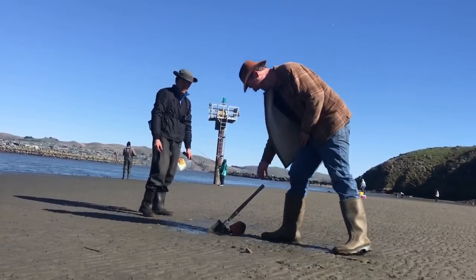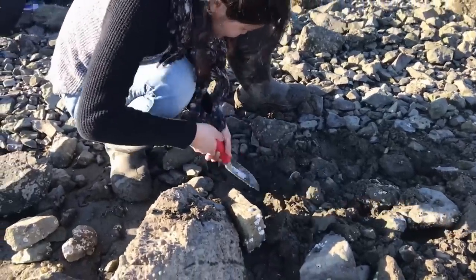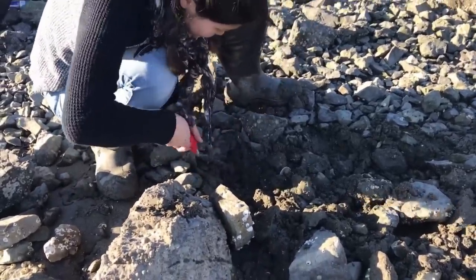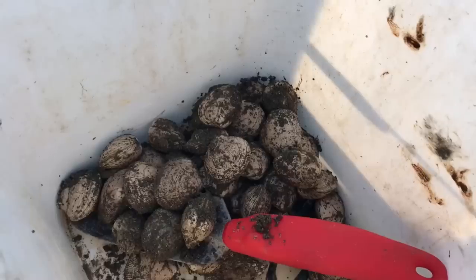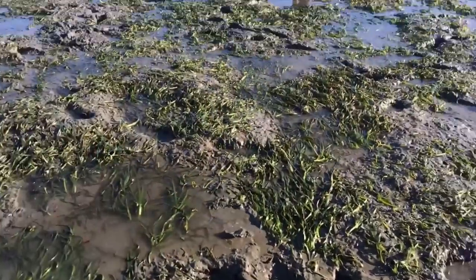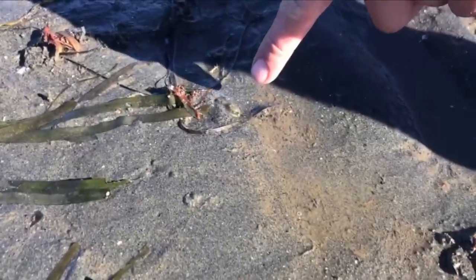Okay, we're going clamming right now. Join us. Diane and Daniel started by digging more steamer clams. Diane was adamant that we get our 30 back that we had eaten the night before. In the meantime, Chensey and I headed out into the mud flats. That's the end of the siphon of the clam.